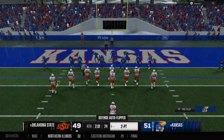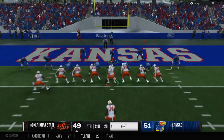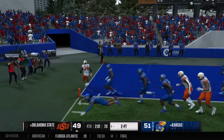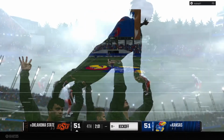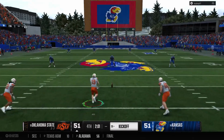After the score, they need this two-point conversion to tie. Trying to barge in. Into the end zone for the two-point conversion, and we are all tied up here in the fourth. Here comes the kickoff as we are all tied up in the fourth quarter.